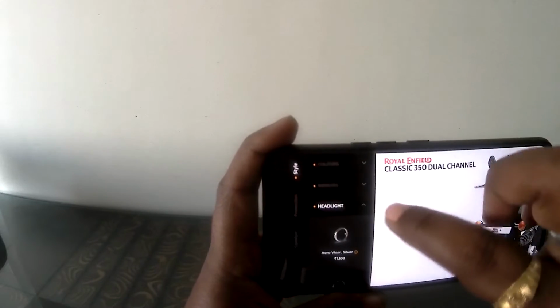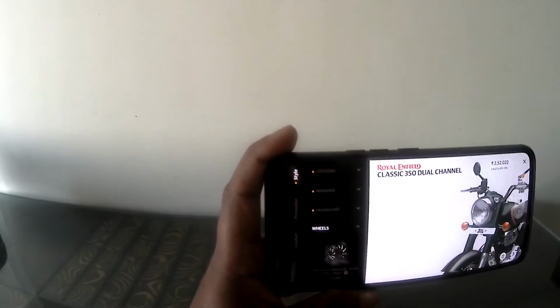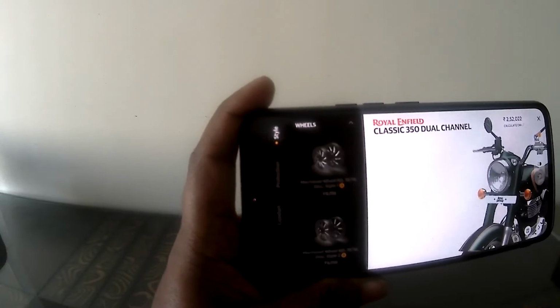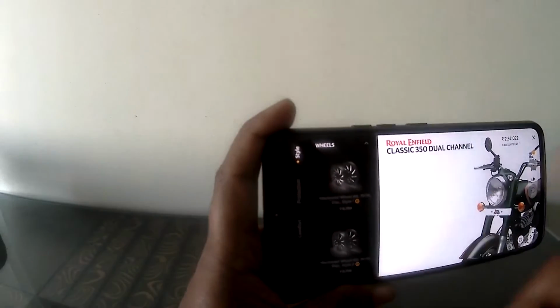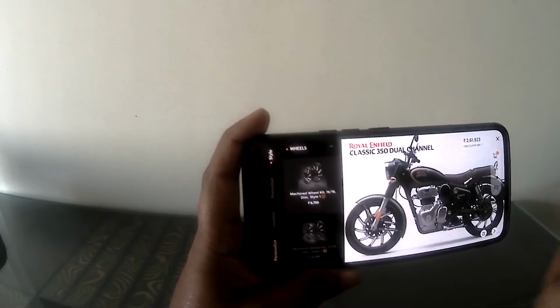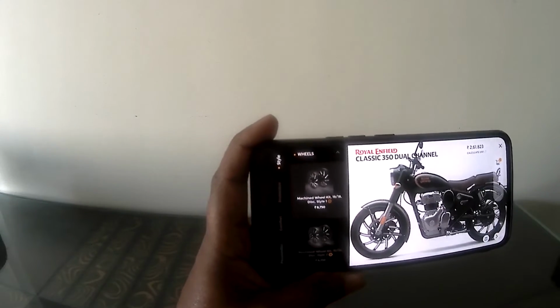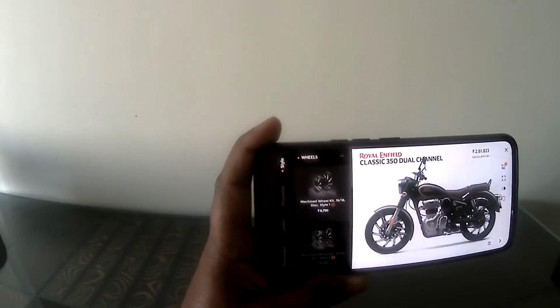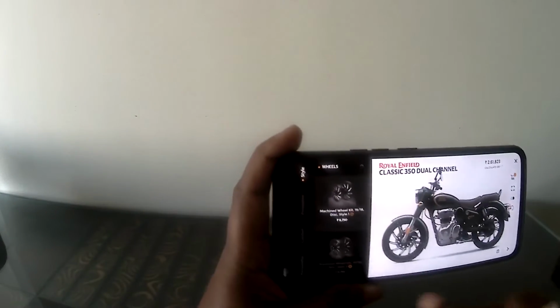So this is one. You also have multiple options for wheels as well. In wheels you have two types of mag wheels, as you can see here. Say I like this design, I select this, and automatically you will be able to change the complete outlook of the bike just by selecting over here, instead of going and purchasing different parts.